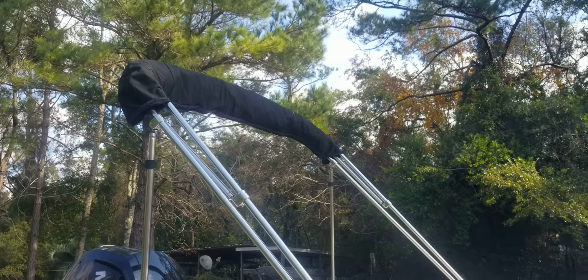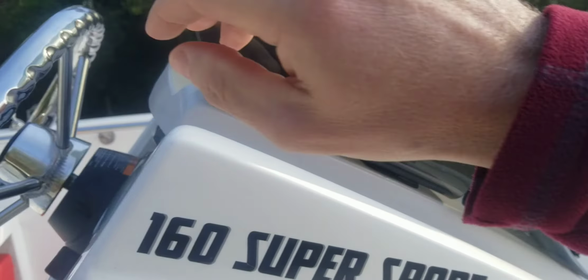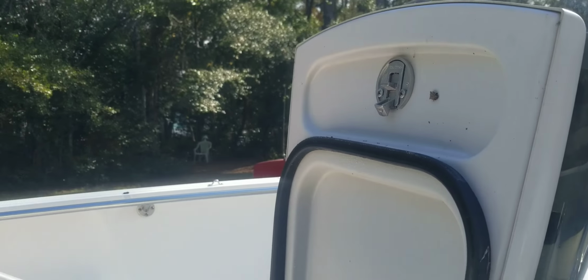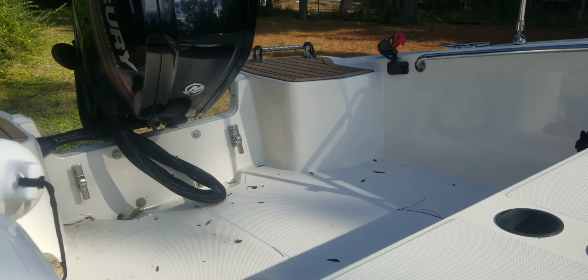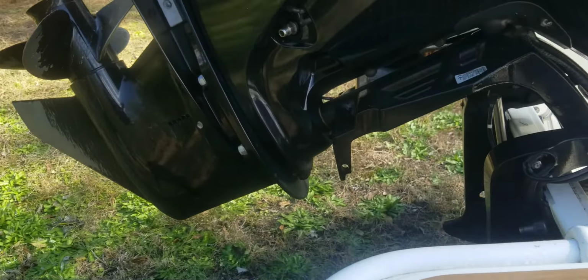Boat's equipped with a Bimini top, still has the boot on it for storage. This console does lift up, and you've got storage in there. Great for throwing dry box, cell phone, wallet, all that stuff when you get aboard the boat. The guy lives in, boat's kept in this lot, and there's some trees in it right now, but easy to clean up, easy to fix.